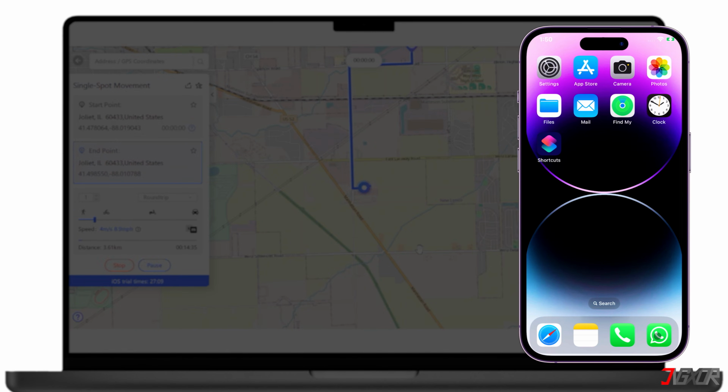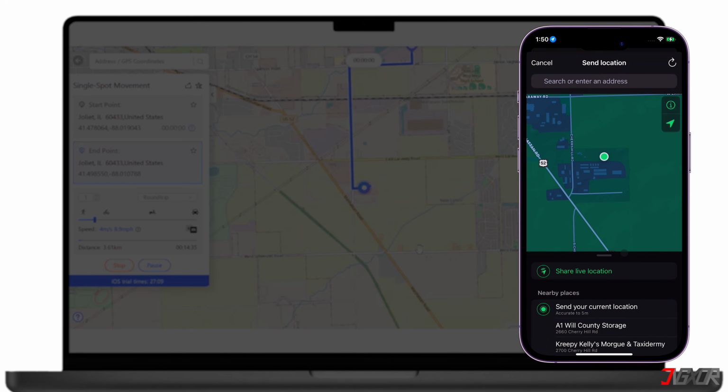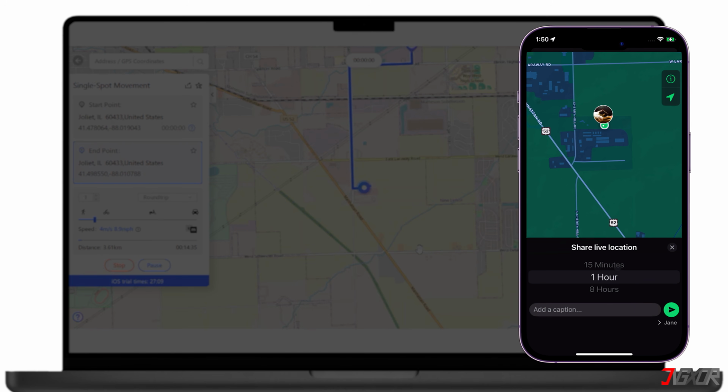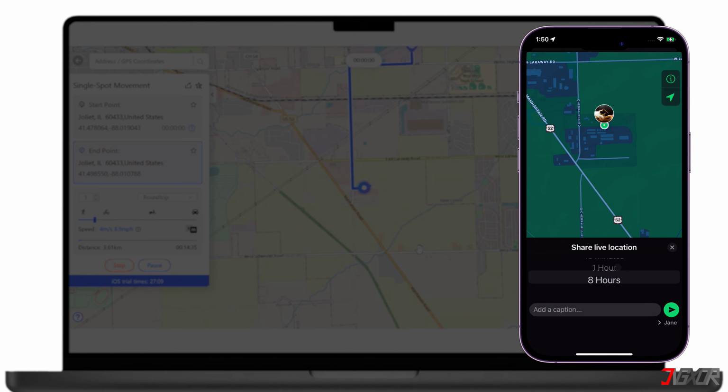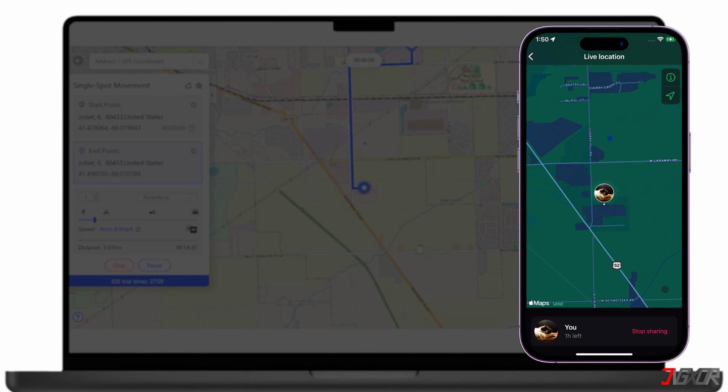Now, go back to WhatsApp and check if it's working. Return to the conversation you left and try to share the fake live location. Set how long you want the location to be shared for and click according to the time you need. Now, the fake live GPS location will be sent to the person you're talking to.